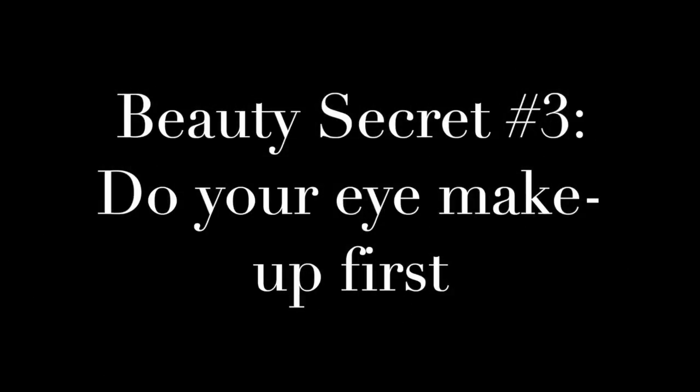All right, beauty secret number 3 is I always do my eye makeup first. And the reason I do this is because every time I put eyeshadow on, it always falls underneath right here. And even if I wipe it off, it always leaves a little bit of a residue, and then I go to put on my concealer, or if I already have on my concealer and my foundation, it's going to just leave this really bad sort of dark circle under your eye, which definitely also ages you. So again, beauty secret number 3, do your eye makeup first before your foundation and your concealer.